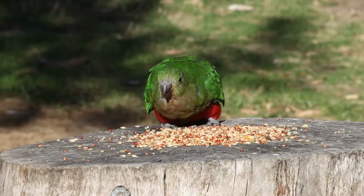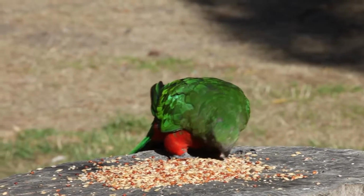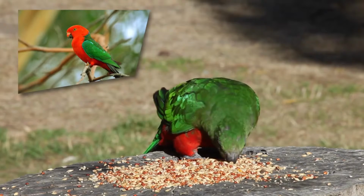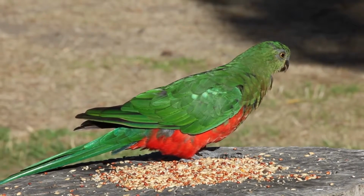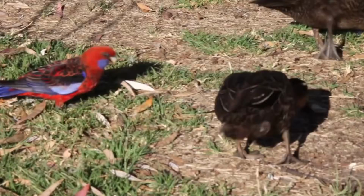Near the koala, we saw a female king parrot feeding on seeds. The Australian king parrot shows sexual dimorphism in their plumage and beak coloration. The male has a red head and neck, green wings, and red lower parts. The females have a gray beak with their green head and red plumage over the lower abdomen.